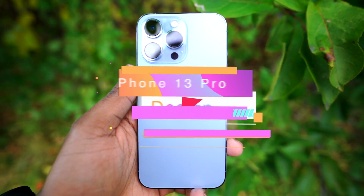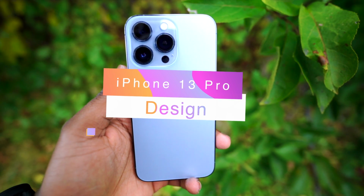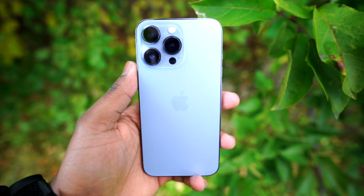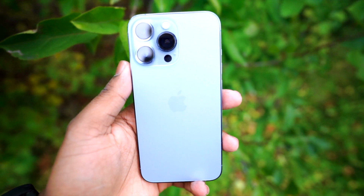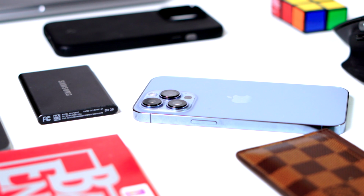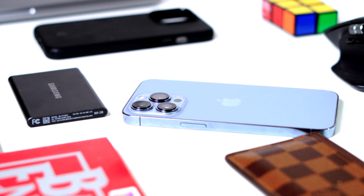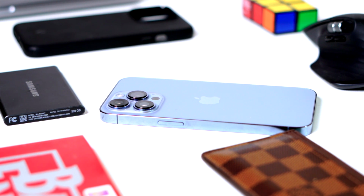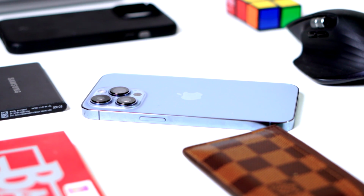Right off the bat, Apple kept the design of the iPhone 12, so it doesn't look too different than the last gen iPhones. But I still think that it looks really good, and it's one of my favorite designs from iPhones in more recent years. The one that I got is the Sierra Blue version, and to be honest, it's not necessarily my favorite of all the iPhones. It's definitely my favorite Pro, but I still like the blue of the basic iPhone 13 a lot better. I wish they kind of switched it around and kept that for the iPhone 13 Pro. I would have been way happier with the way that the phone looks.